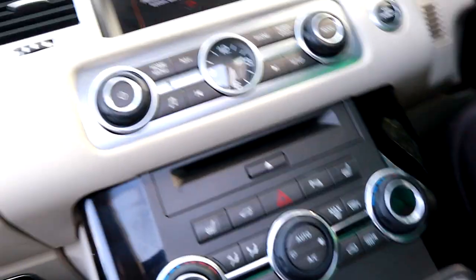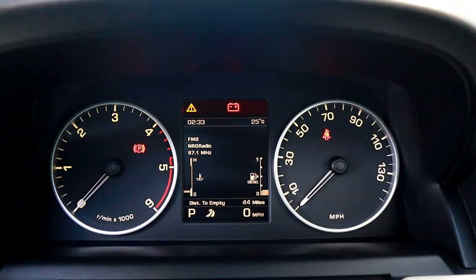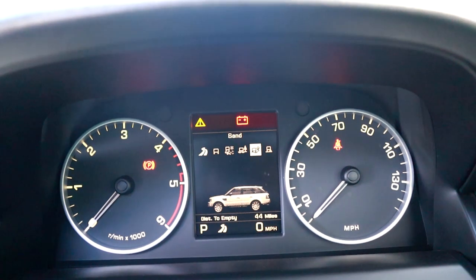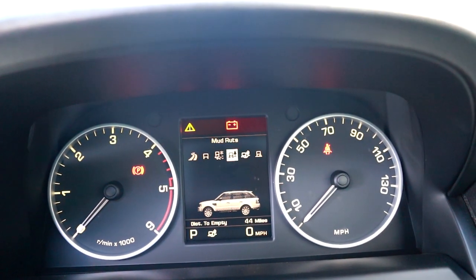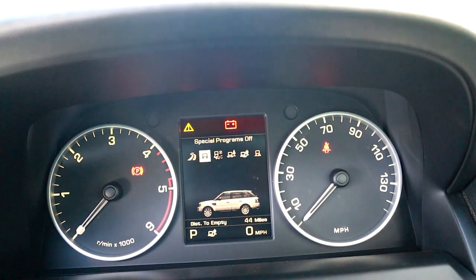And when you come closer, at the moment that you are turning it, as you can see, it comes up on this display. So you just press this one for program selected, this one for mud ruts, this one for grass, gravel, and snow, this one for special operations, this one for dynamic. And this is really a premium feature that's only found in Range Rovers. And so this is really good.